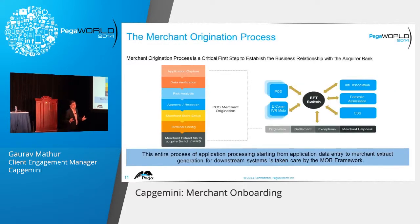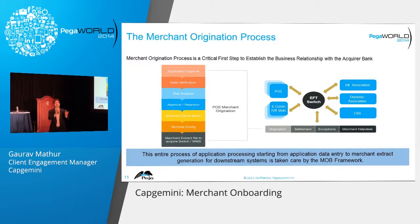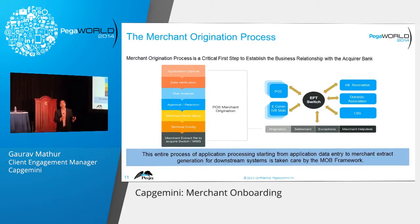Now, if you look at the onboarding side, there are typically these 7 steps mentioned here. At a high level, you have data collection. Once the data is collected and verified, there is some level of risk analysis, be it purely analysis or underwriting. Once that's been done, the onboarding process takes place. In merchant onboarding, specifically, after a merchant is onboarded, there are typically stores and terminals. So as part of this framework, we cover the end-to-end scenario. All these 7 points are covered. And the last and very important thing is that the merchant extract to your backend systems is also covered as part of this framework. For this session, I will typically be focusing on origination and touching upon the help desk that we've created.